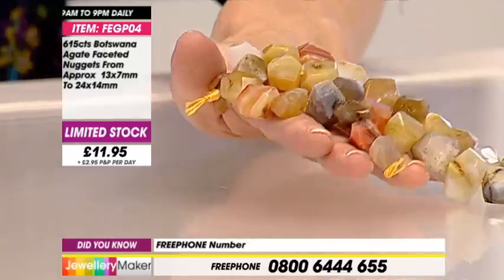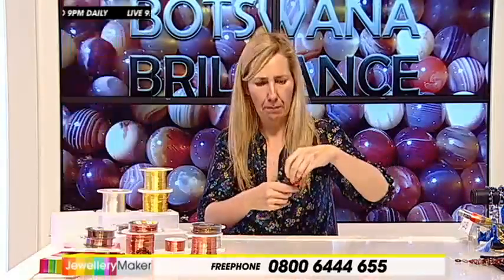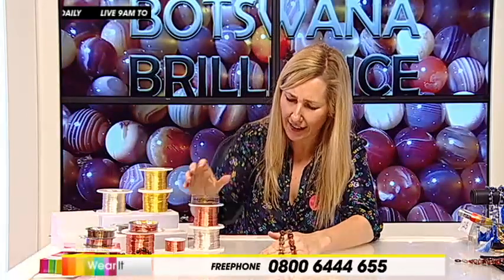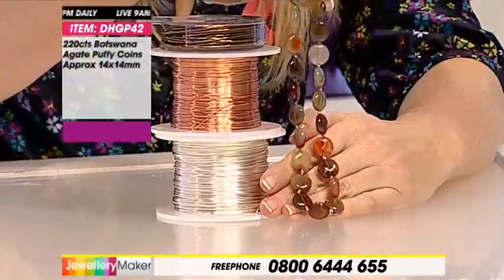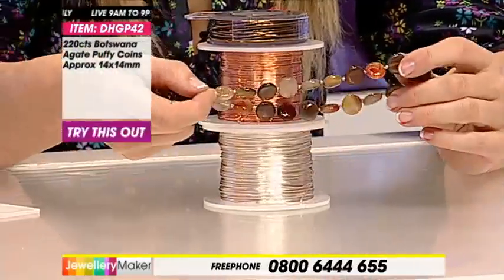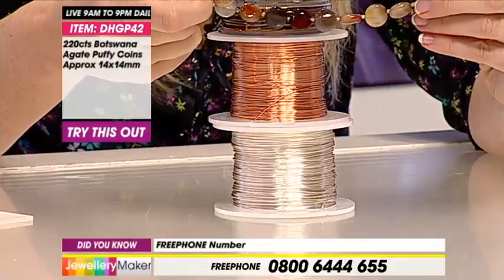Right, and my last but not least, my little coins. They're not little, they're puffy, they're beautiful, they're round, they're great for your bronze, silver, and I mean, look at that, it's got it all. It's ready to rock and roll with your wire because it covers the whole gamut. You've got your silvery colours in there, you've got your coppery reds in there, you've got your chocolate tones in there.